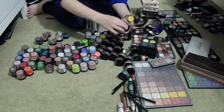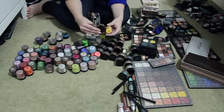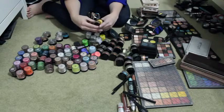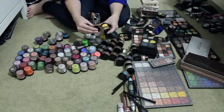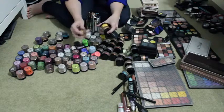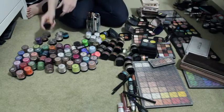I have two shimmery yellows here that I can see. So I'm going to get rid of the one that has less dimension. Yellow is yellow, so I'm going to get rid of this one. And I'm going to keep these two.